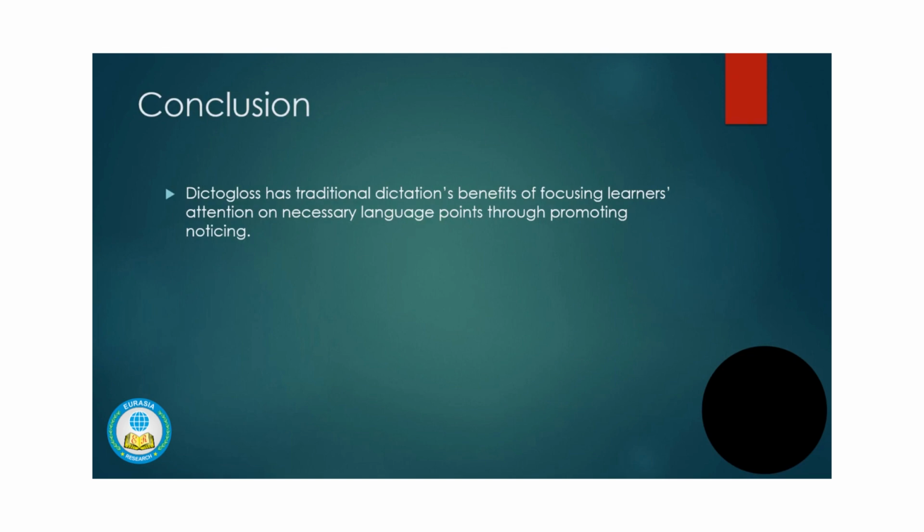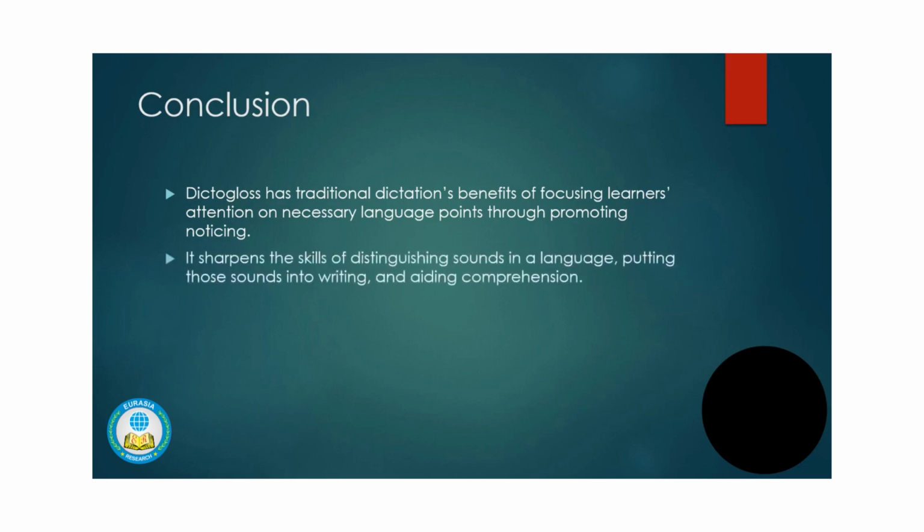Dictogloss has traditional dictation's benefits of focusing learners' attention on language points. It does this by having them actually notice some individual points about the language. It also has them distinguish sounds in a language like L and R, B and V, etc. And when they're listening, it gives them practice putting those sounds into writing, and of course it aids in comprehension.